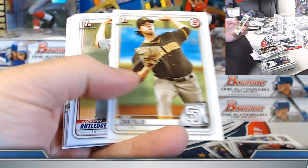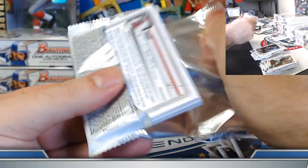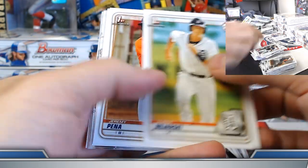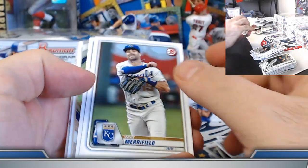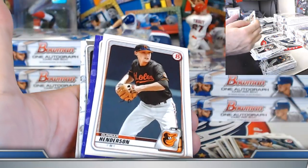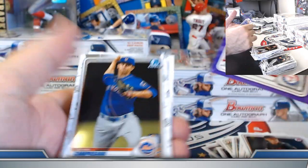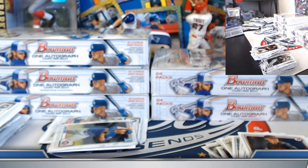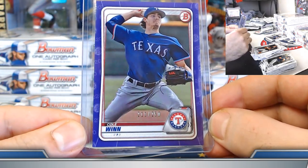Nico Horner, Rookie of the Year favorites. Casey Mai, Spanning the Globe, prospect insert. Tristan McKenzie, excuse me, top 100. There we go. Purple Paper Prospect out of 250. Cole Wynn on this one. Texas Rangers. All right, got the Leody Taveras Atomic Refractor Prospect. Cole Wynn, Purple Paper, 211 out of 250.